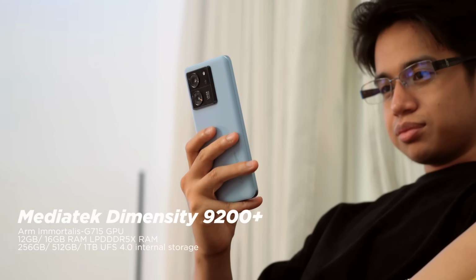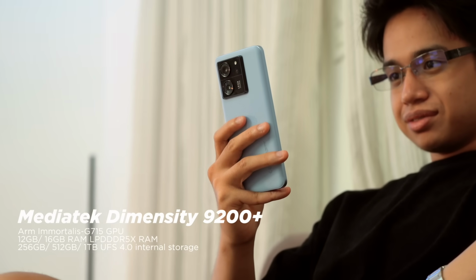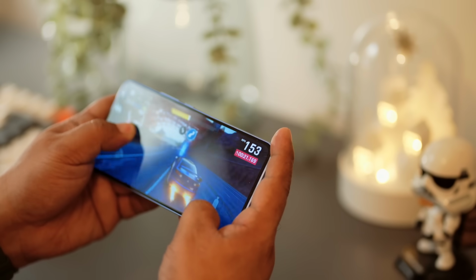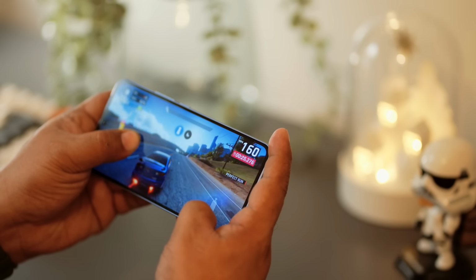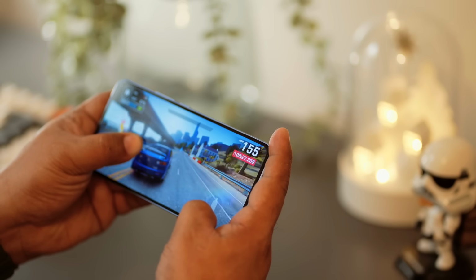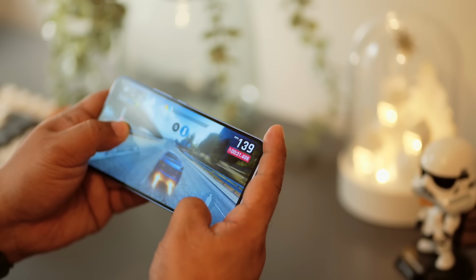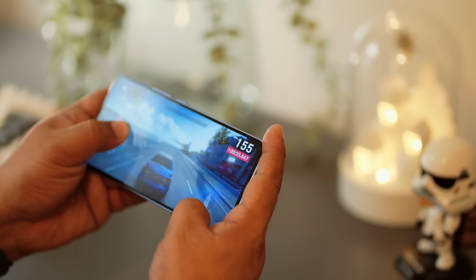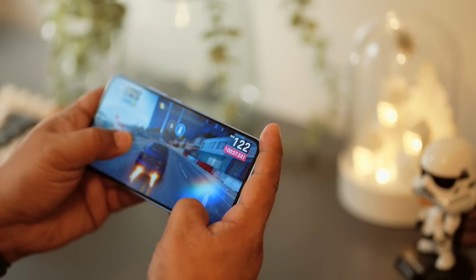Now, powering the Xiaomi 13T Pro is the latest MediaTek Dimensity 9200 Plus, which is made from a 4nm process that incorporates an ARM Immortalis G715 GPU with LPDDR5X RAM plus UFS 4.0 storage technology. You are looking at a powerful combo here in terms of benchmark. It managed to cap a score of 1,458,600 in AnTuTu benchmark, the highest we've tested this year. Now, if you're interested in numbers, check out these other benchmark scores here.